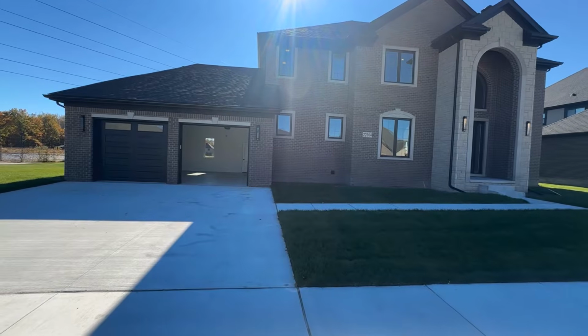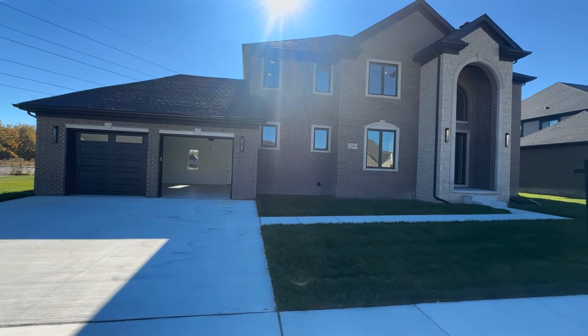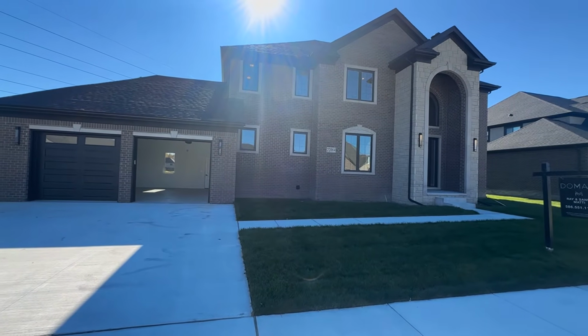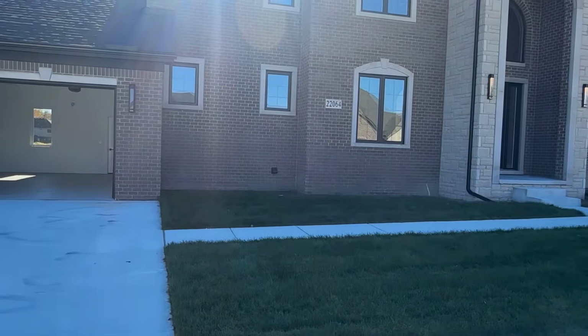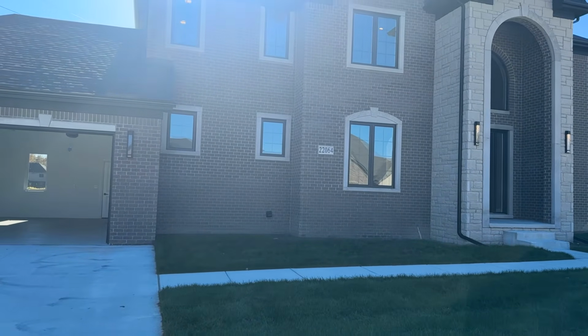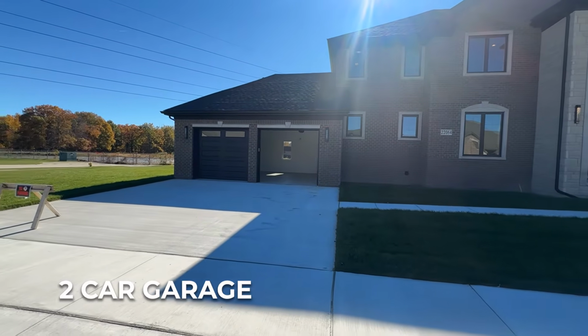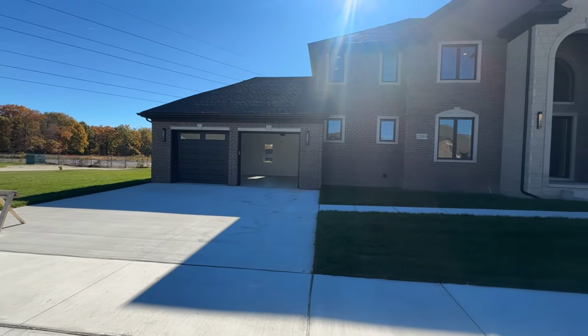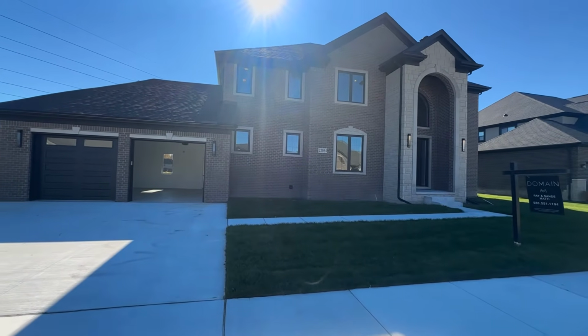First, guys, is a beautiful curb appeal, this archway you see here, the brick and stone combination with the black windows. I mean, it looks really nice. I like how they have moved the 2-car garage right here. It just makes this whole house feel really big, really long, and I can't wait to show you guys this.